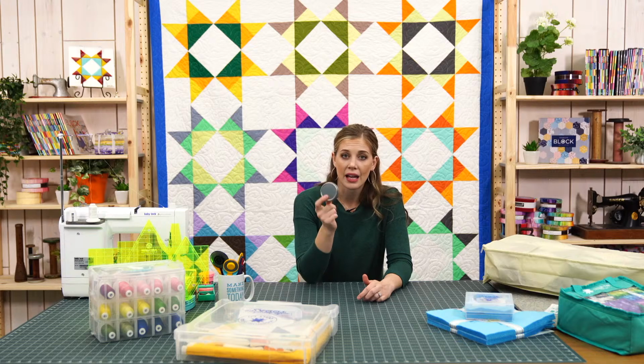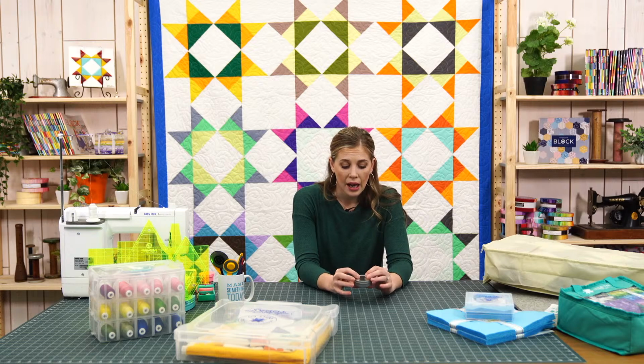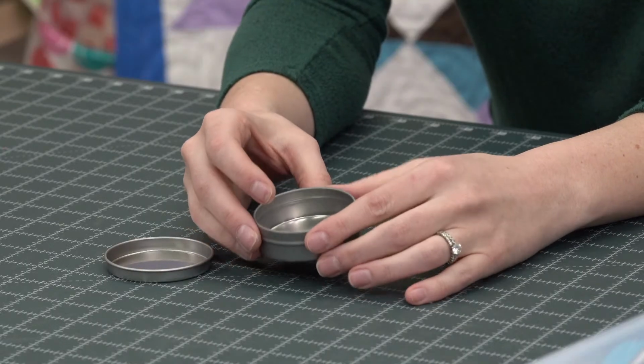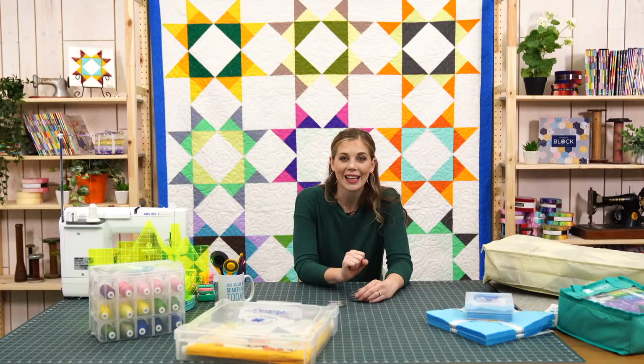This will hold a ton of blades, and then you can safely toss this if you need to, but you're going to have it for a long time before this gets full. But you can also keep all of your replacement ones in there. I also love things like this for my bobbins. I just like to have my bobbins in a place that I can quickly gather them.